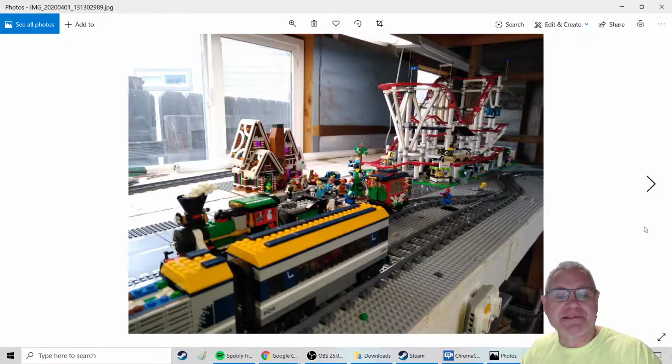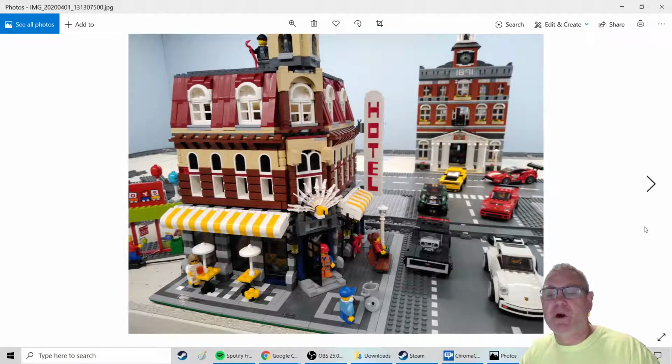The gingerbread house there in the back, there's Santa Claus, some elves, Mrs. Claus, and then I have a battery pack that lights up all kinds of flashy Christmas lights, which I'll show you here in a second too. And when you first walk in, this is what you see.